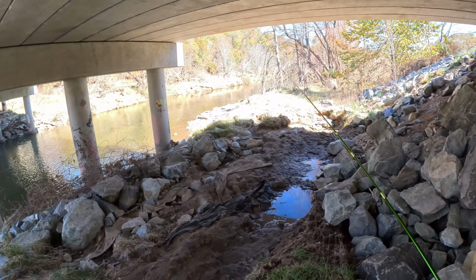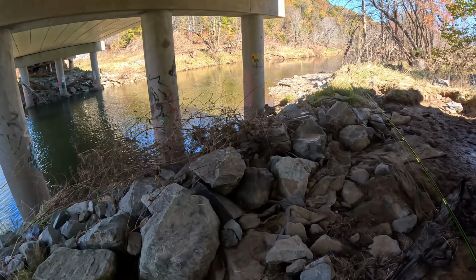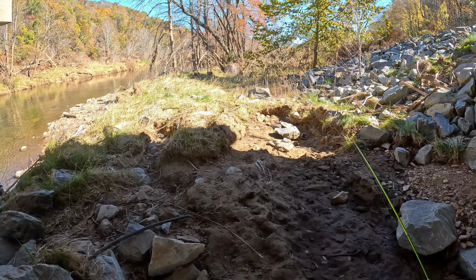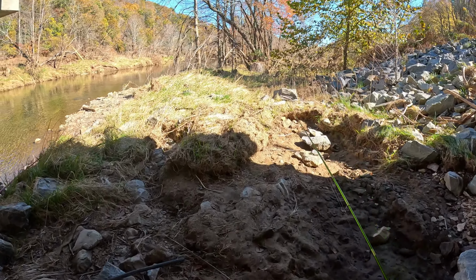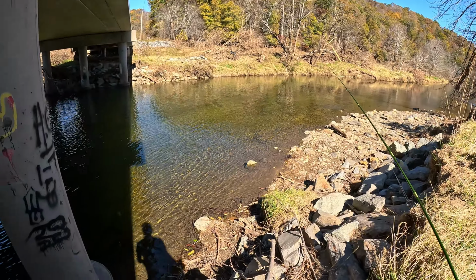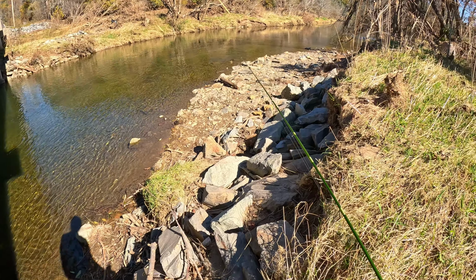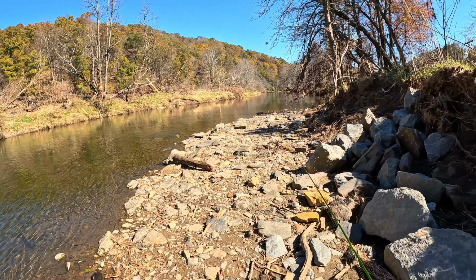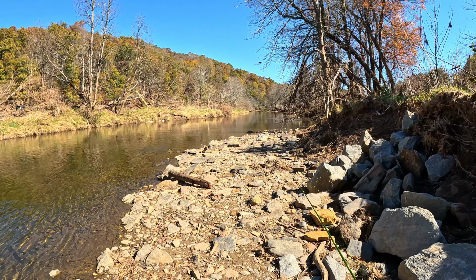Crazy stuff, crazy stuff. But we're gonna start right here and, against my better judgment, walk downstream. That's usually what I do in this section. I've only ever fished this a few times. Never really had too great of luck, but again, I don't have much to choose from right now. I'm more than happy to give it a shot today. It's a cool spot. Interested to see what down the way looks like.